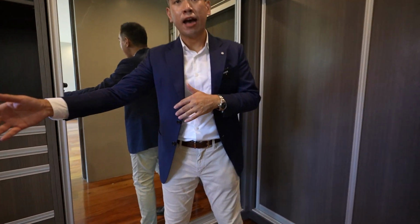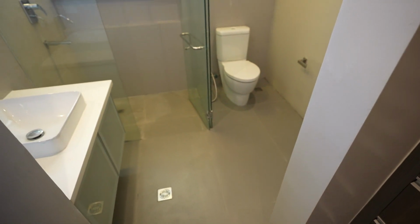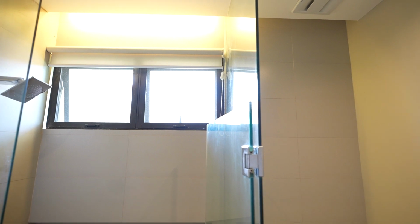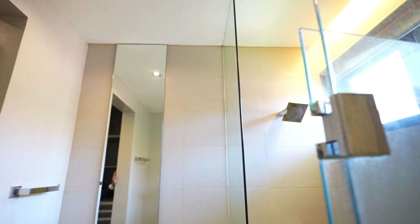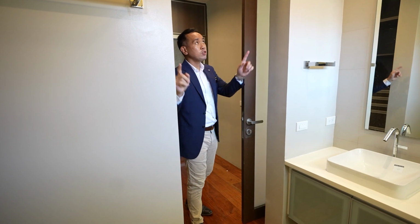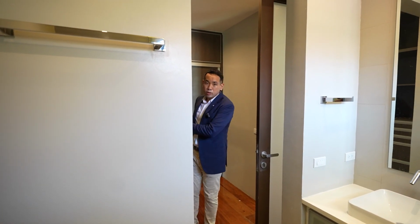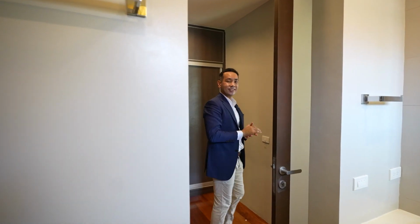And on the other side of the walk-in closet space, you have your own bath area. So you once again have a very well-ventilated space because of the window. You have tempered glass for the shower enclosure. And you even have additional exhaust as well. And from here, you see you even have a clear separation from the walk-in closet space and the bath area. Now let's go.